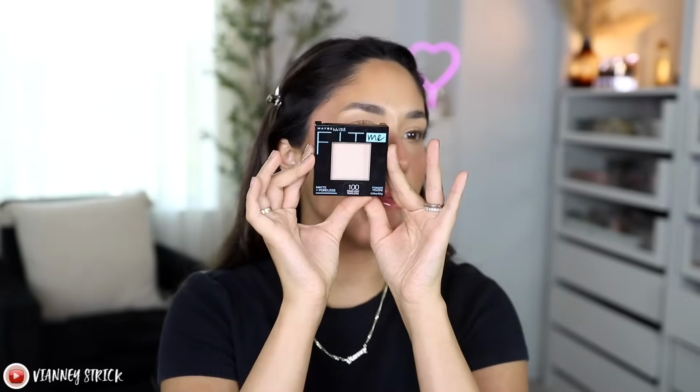So for powder, I know everybody and their mother knows about the Maybelline loose powder, the Fit Me powder, but I think the pressed version doesn't get enough love, and I love a loose powder. I do use a loose powder all the time, but for under the eyes, I just love pressed powder. So today that's what we'll be using. This is the Maybelline Fit Me. I have the shade 100 translucent because you can never go wrong with the translucent, and by the way, it does come with a mirror and a puff. We will never be using this puff, but it's nice to have, and the mirror is actually really nice.